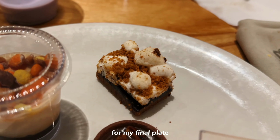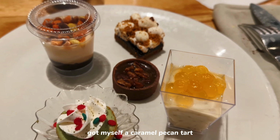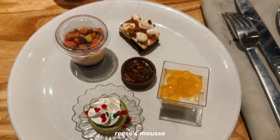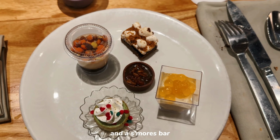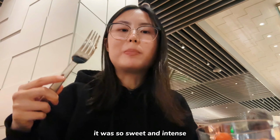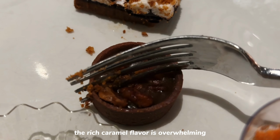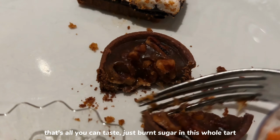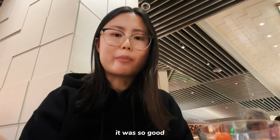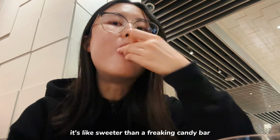For my final plate, I went back for some desserts, got myself a caramel pecan tart, a vegan passion fruit sago pudding, green tea cheesecake, Reese's mousse, and a s'mores bar. First, I tried the caramel pecan tart and oh my gosh, it was so sweet and intense. The rich caramel flavor is overwhelming, it's overpowering. That's all you can taste, it's just burnt sugar in this whole tart. It was so good, but it was so sweet. It's sweeter than a freaking candy bar.